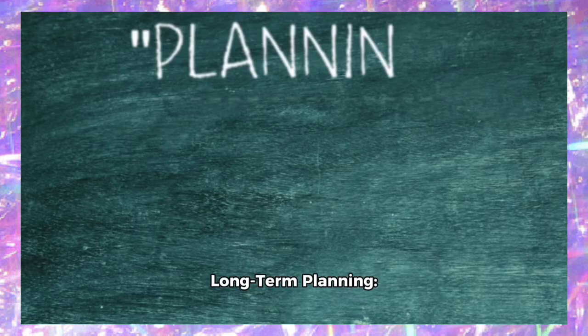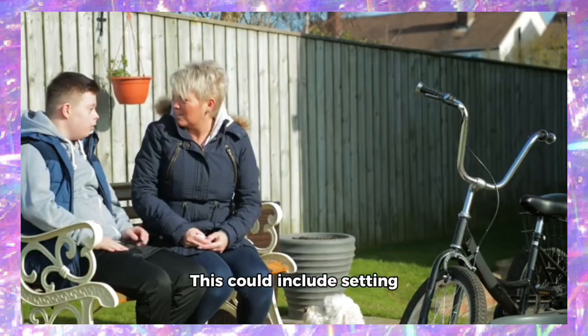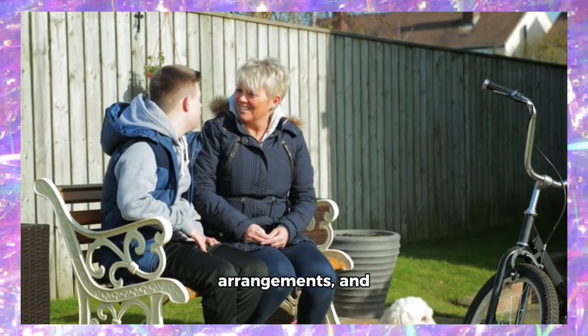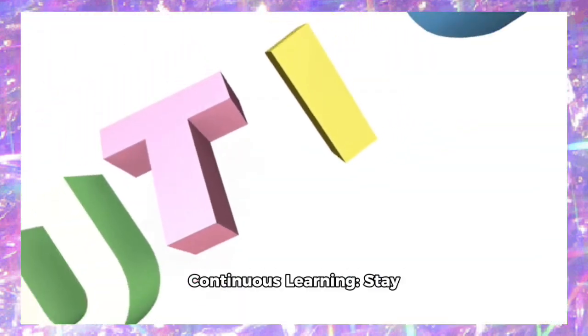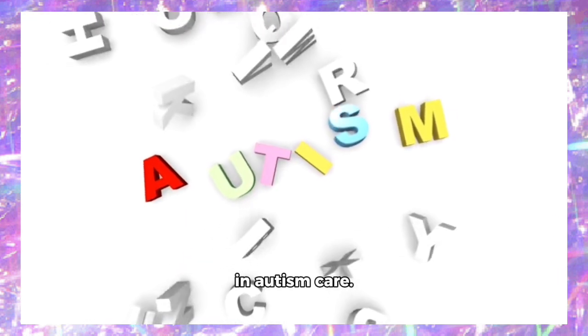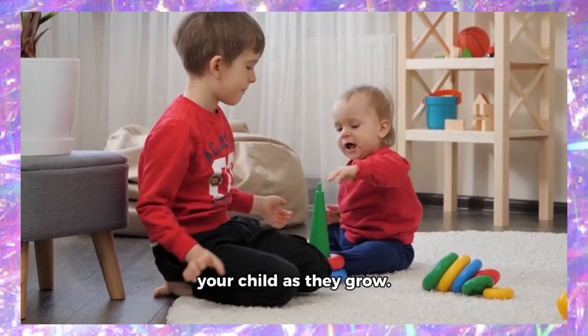7. Plan for the future. Long-term planning. Start thinking about your child's future. This could include setting up a special needs trust, exploring future living arrangements, and considering vocational training opportunities. Continuous learning. Stay informed about the latest research and developments in autism care. This will help you adapt and provide the best support for your child as they grow.